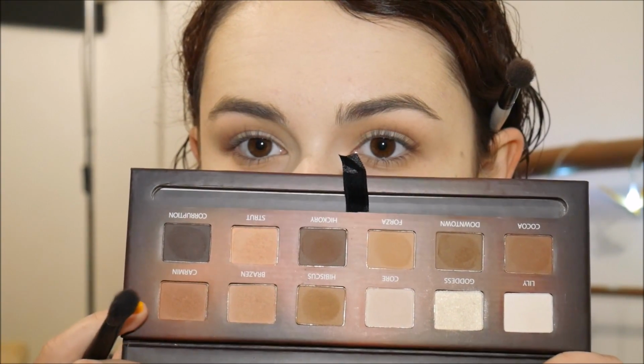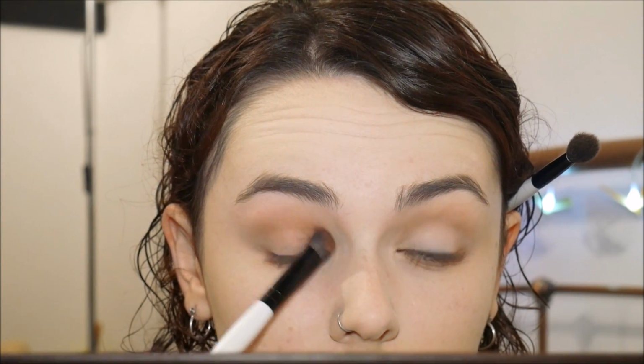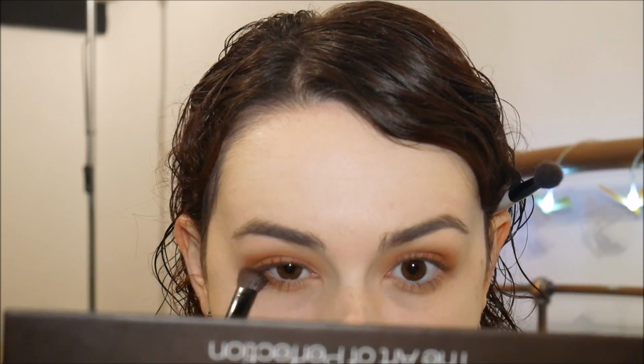And then I'm taking Carmen. I knew it came in at some point, and I'm taking it on a flat but fluffy brush, if that makes any sense, and I'm smoking that all over the lid. This shade's got a really nice orangey sienna-y red kind of hue, so I'm blending that all over my eyelid, up into the crease a teensy bit but not really, and then also all underneath my eye as well, just to be extra dramatic and extra.